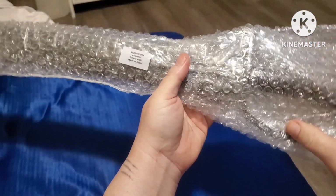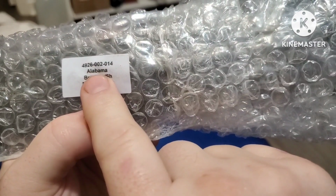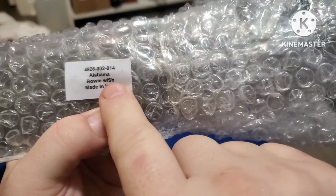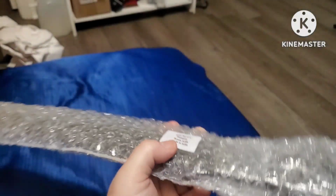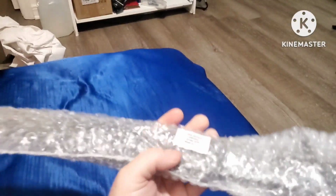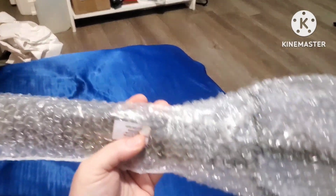You are saying, don't you have a Confederate D-Guard Bowie already? I just thought this is funny. Alabama Bowie, made in India. I didn't know where this was made or who made it because I'd never seen it before. It's definitely not the one by Windlass, but it's somebody in India apparently, and we will take it out and look at it.